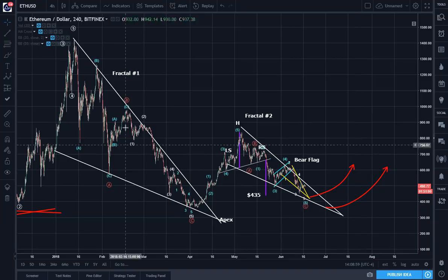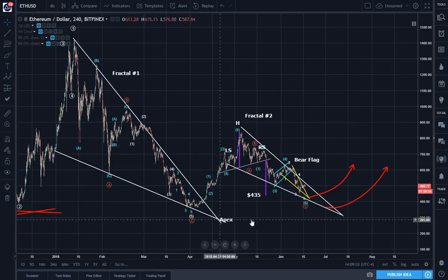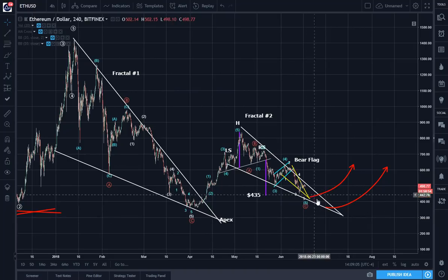But if we look at fractal number 2 and see how close this had been to the apex, maybe there could be a further downside to the 300s, 380, 370, 390 or so, and then the breakout can occur. So that's really what I've been thinking.